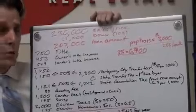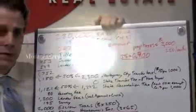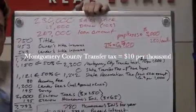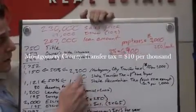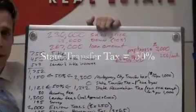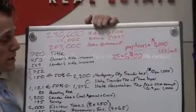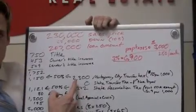Now, the Montgomery County State and Recordation transfers. You've probably heard it referred to as such and thought, what are transfers? Okay, well, this is what transfers are. So for Montgomery County, we're looking at $10 per thousand. Now, this is on anything of a sales price less than $550,000. So it's $2,300 in this scenario.